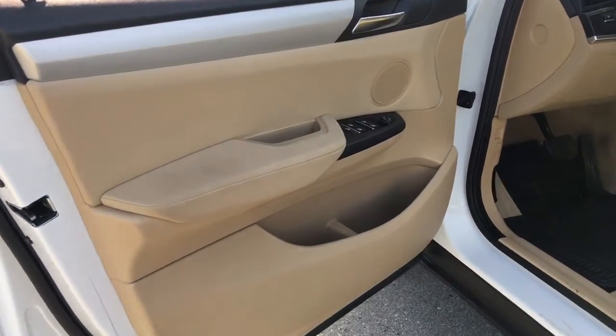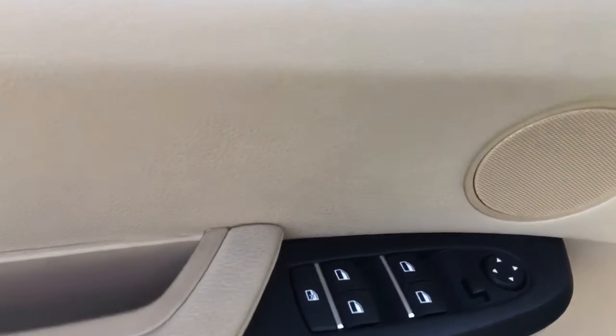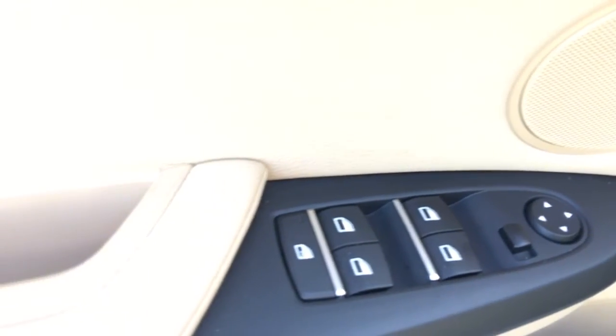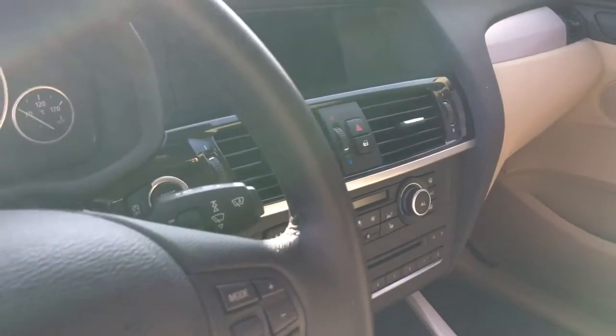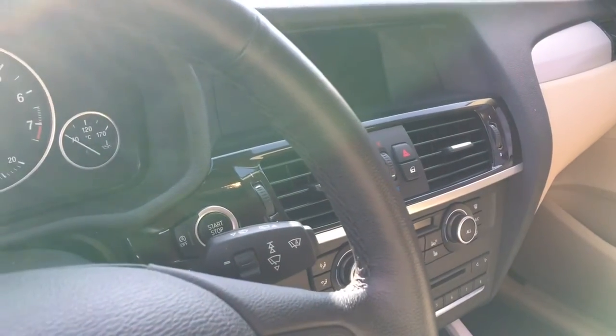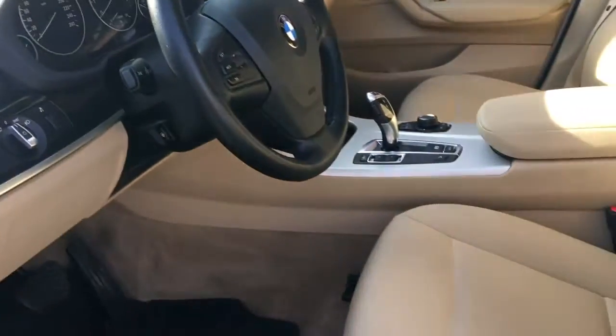Taking a peek now before we get right in there, we can see in that side door plenty of deep storage with a divider so you can separate what you need to have in there. On the door itself, we've got our power mirrors and power windows. Now normally you'd find the lock there, however, it's actually very convenient to have it right in the center of the dash, accessible for both driver and passenger, and that one lock-unlock button controls it all.